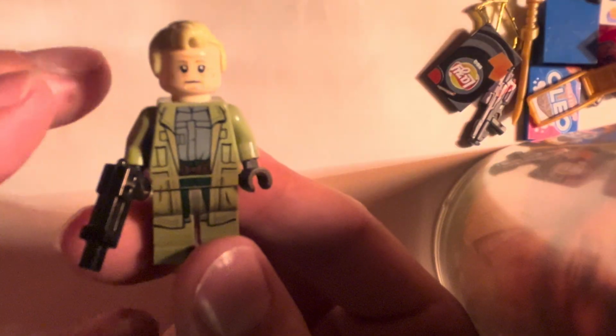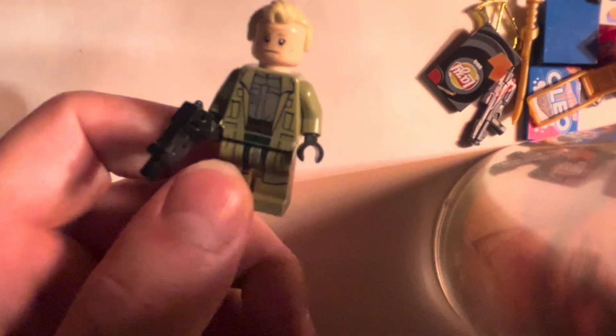No back. Oh, he does have a second face. Look at that. He has two faces. I actually forgot that he did. And this Mr. Incredible, I believe, hairpiece. Really nice detailing. He's such a cool character in Andor. I was really happy to get an actual figure of him.